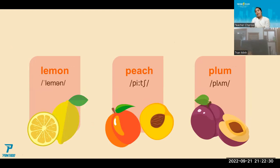Peach. Plum. Okay, lemon, plum, peach. Which is your favorite? Lemon, peach, or plum? Which do you like? Peach? Do you like peach? Yes. Is it delicious? Yes or no? Yes? Okay.